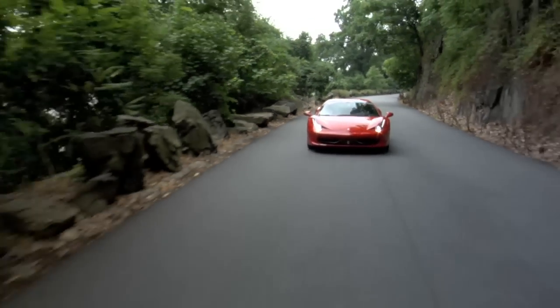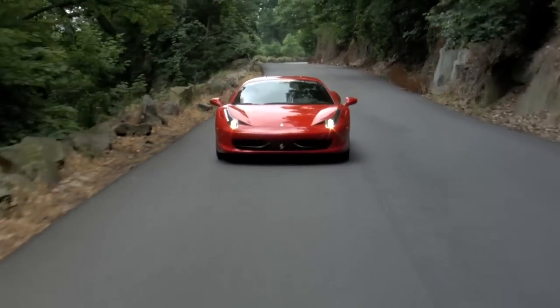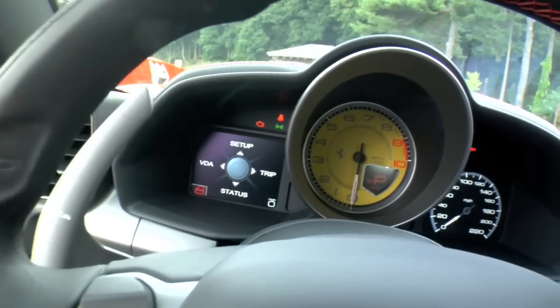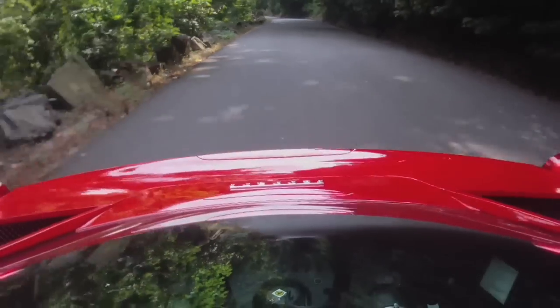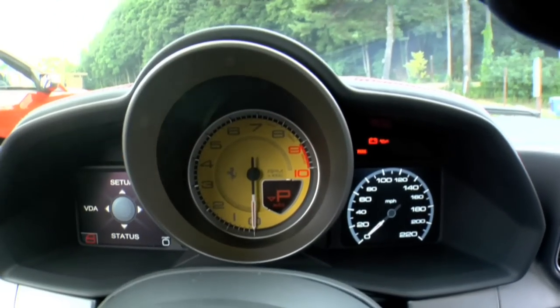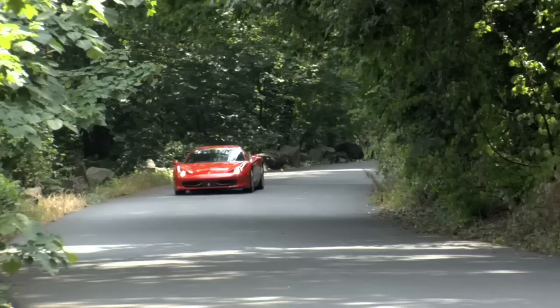In the gauge cluster, you've got a 10,000 RPM tach, and I was shifting at about 9,000 right there. On the left side, you've got a whole lot of different information. You can toggle through different modes, car status, set up your trip computer. This car has been 142 miles an hour. I wonder who did that. And your speedometer on the right is a fully digital speedometer as well. It's kind of a neat little thing.